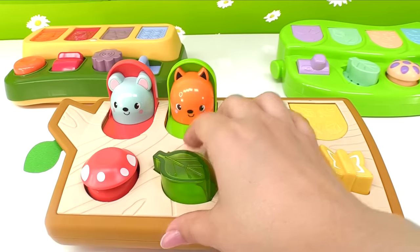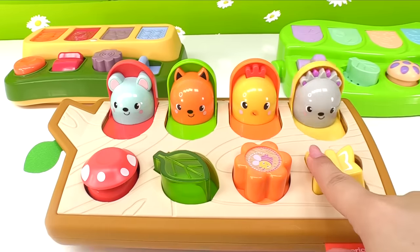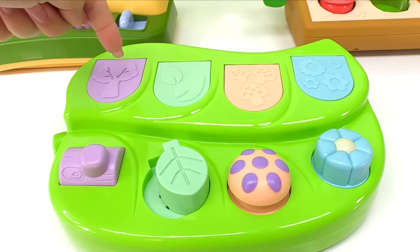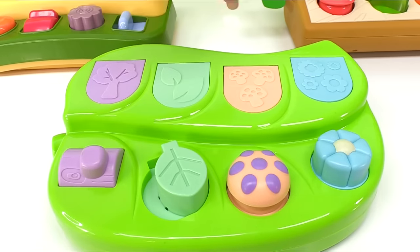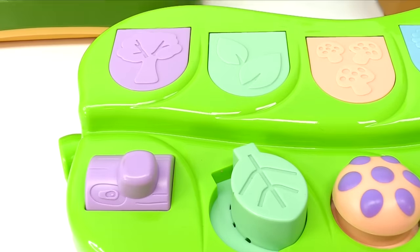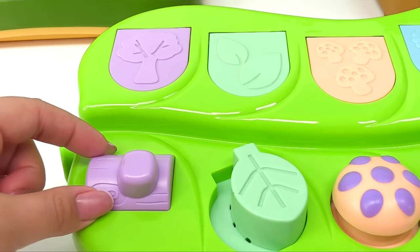Mouse. Fox. Chicken. Porcupine. Here's our last pop-up toy. We have 1, 2, 3, 4 doors. Here's door number 1. It's purple, and it has a purple tree stump for a button.